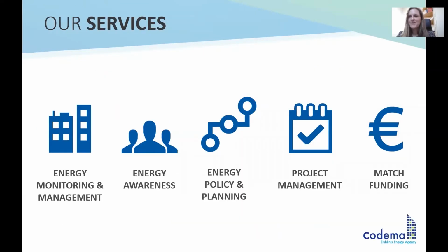As you can see there, we work across a range of service areas, such as monitoring the energy use of council buildings, energy performance contracting, energy planning and district heating. And we also would have worked very closely with the 4 Dublin local authorities in developing their climate change action plans. Another area that we work in is the area of energy awareness. So that's where I come in as Energy and Climate Awareness Officer, and why I'm here today to talk to you about our home energy saving kits.